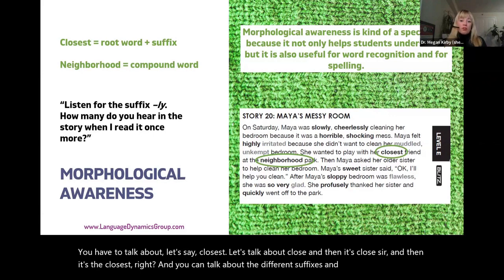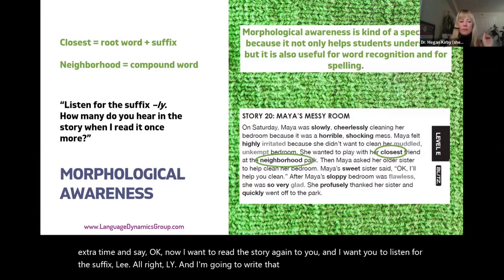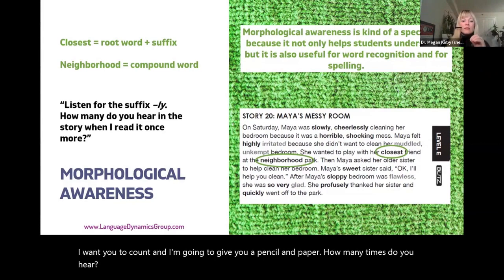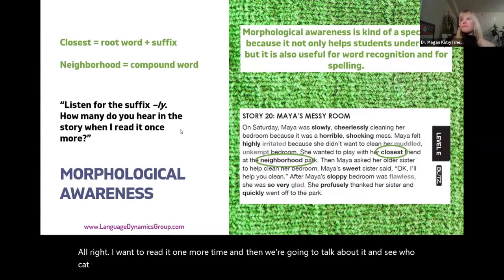You could also, after you're done reading the story and you go through the retells, take some extra time and say, okay, now I want to read the story again to you, and I want you to listen for the suffix ly, and I'm going to write that out if I had students in front of me. So I want you to count, and I'm going to give you a pencil and paper. How many times do you hear ly when I'm reading the story? All right, so I'm going to read it one more time, and then we're going to talk about it and see who counted the right amount. So even just doing that with some extra time that you have when you're doing your Story Champs story is wonderful.